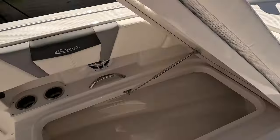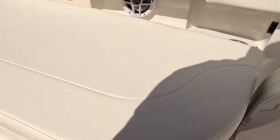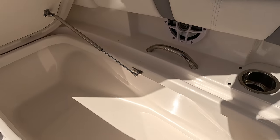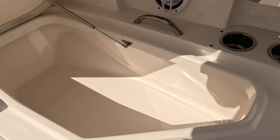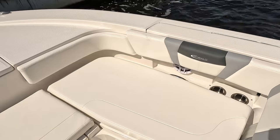I can open this up without removing the cushions. This one's set up for rods. This one on the other side is set up as a fish box. This is fully insulated, got a drain right here, and that's how that's set up. And look, I don't have to remove the cushion, don't have to remove the backrest. We're right back to lounging.